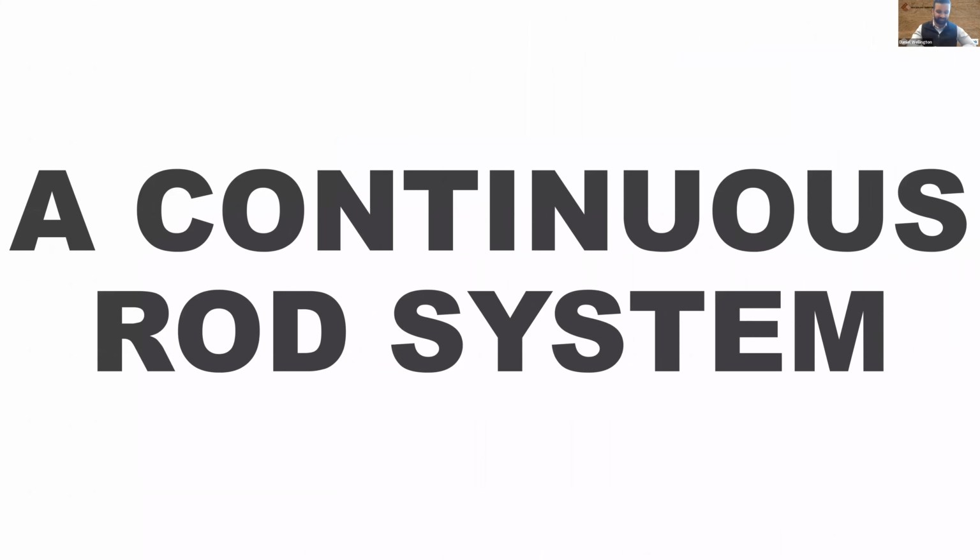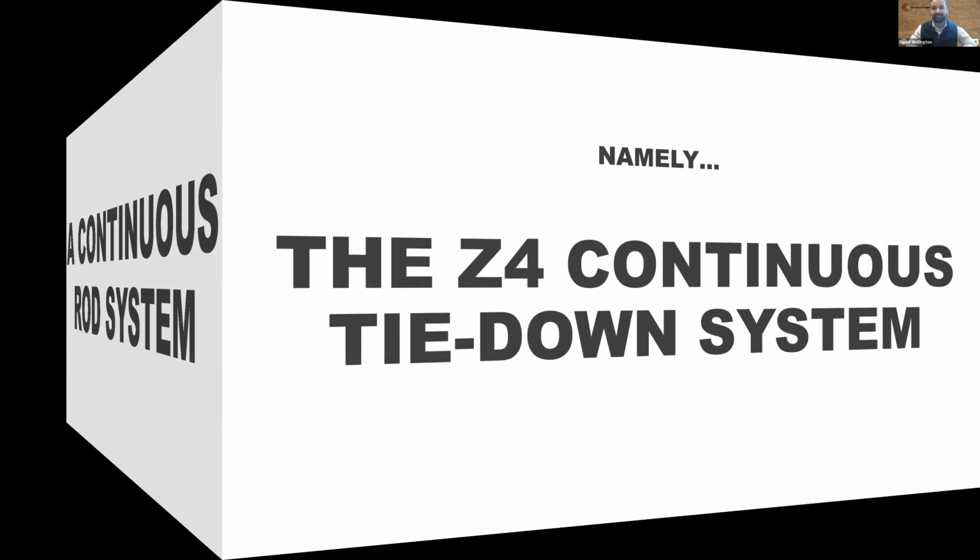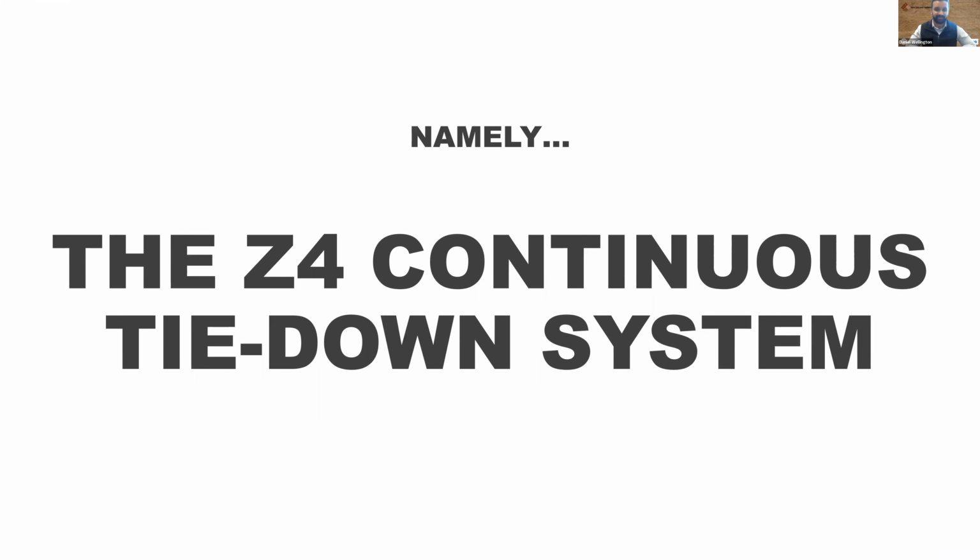So a continuous rod system, there we go. And namely the Z4 continuous tie down system. So all that teasing, and now we finally made it to the subject matter. So let's have a closer look at it.